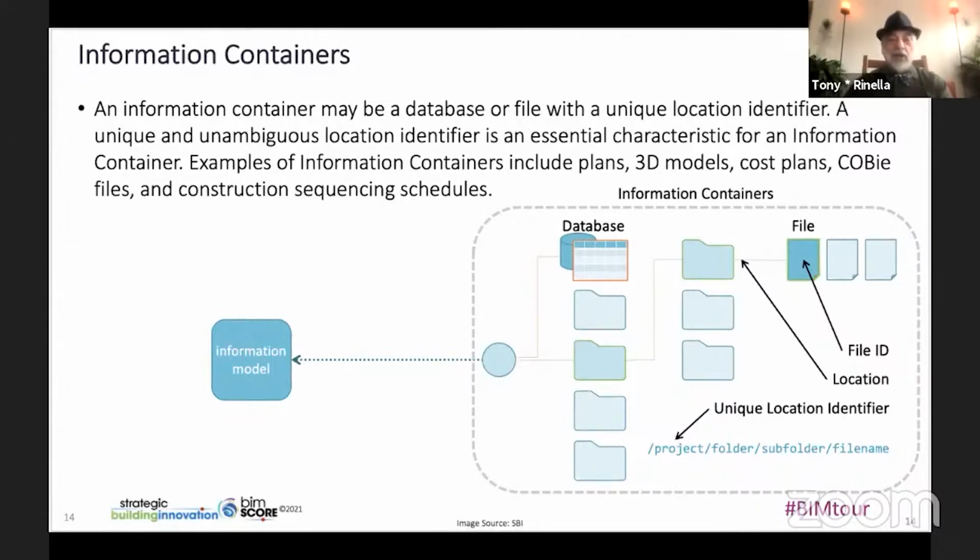So when we think of an information model, a building information model or an asset information model, we're really talking about a collection of many different kinds of information, some of it in database, some of it in file formats, and some of it organized with a unique indicator that will help us access online information.